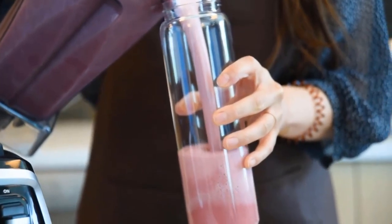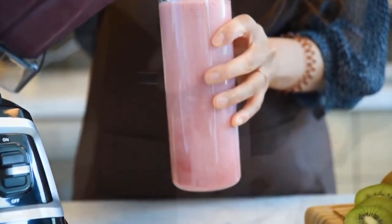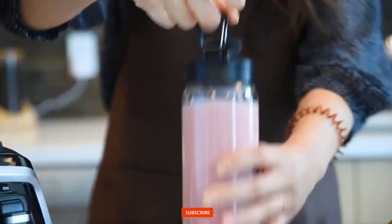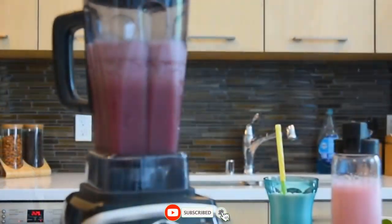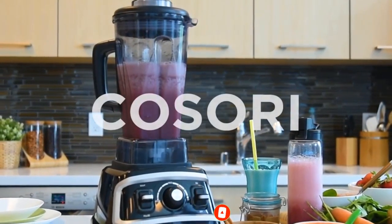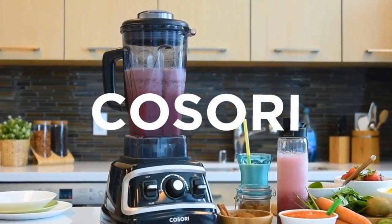Need it to go? Use the 27-ounce travel bottle so you can enjoy your fresh blends wherever your busy schedule takes you. We believe that a happy life is a healthy one, and the Cosori Professional Blender can help you live life tastefully.